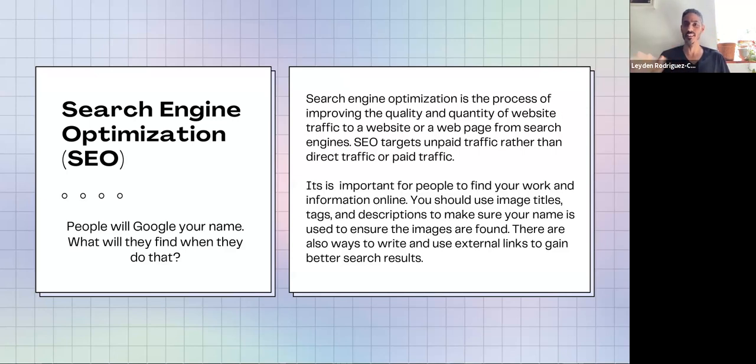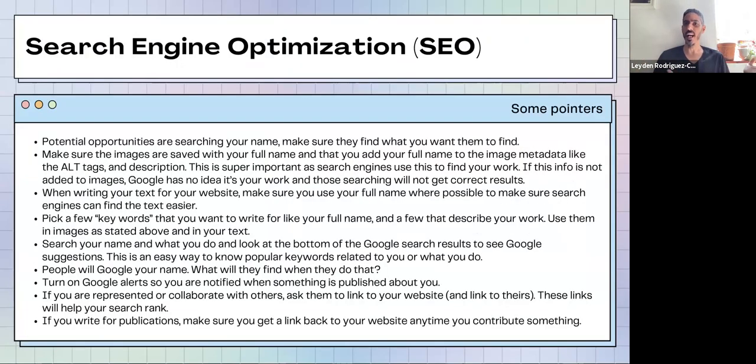You add it to the title, alt, description, just keep copy pasting, and then that's it, right? All your images have that. So if somebody types in your name as they're doing a search, whoever it is, a curator, whatever, Google's going to spit out all this stuff, and you're able to control the imagery that's out there.